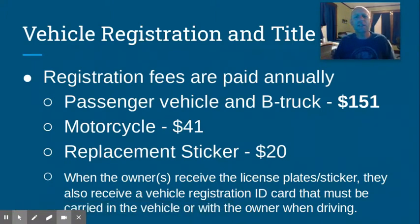When the owner receives the license plate sticker, you also receive a vehicle registration ID card. You have to carry that ID card with you when driving. So here's what I do, okay? And I would highly recommend that you do this too. I take my registration ID card and I take my insurance card, my proof of insurance, my little printout from my insurance company. I take those two things, my registration ID card and my insurance card. I put them together and I clip them to my visor, to the sun visor that's right above me that you can flip down and block the sun with. I clip them right there, okay?